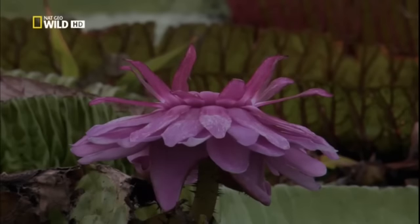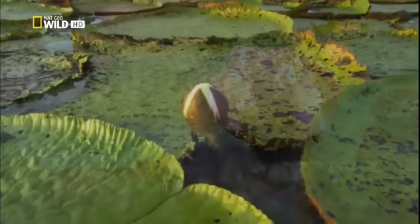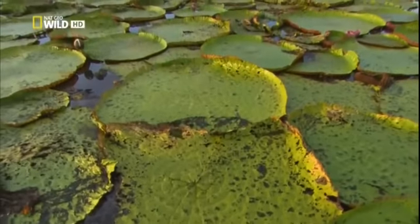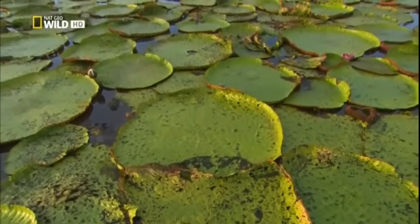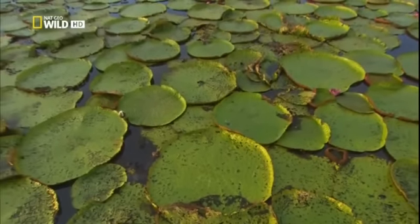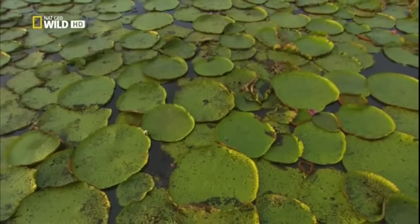Pollination complete, the pink male flower will die back to a seed and sink to the bottom of the pool. Its fertilized seed will germinate and mature to repeat the water lily's magical transformation next year. The Amazon is a living laboratory where nature has been experimenting for millions of years.